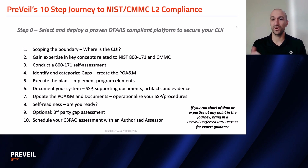Where is your boundary? Where is CUI? What assets does it touch? Where does it flow within your organization? And they go, I don't really know. Well, we can't really scope anything yet, right?